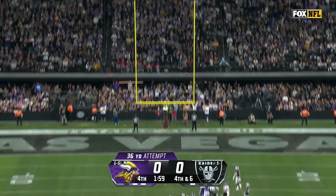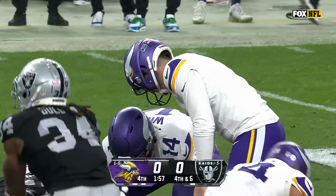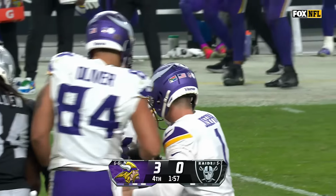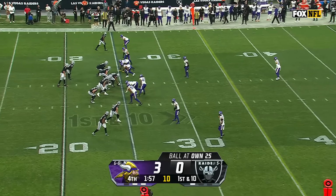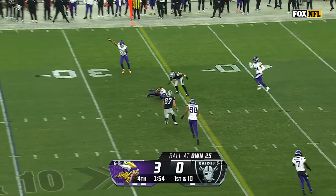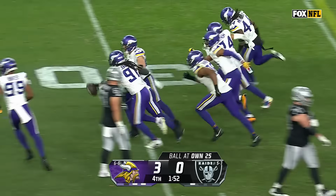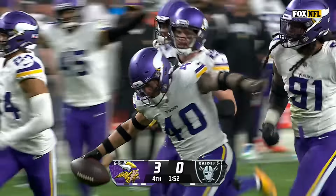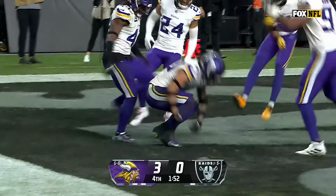The snap is down. The kick by Joseph is right down the middle. And we have points in Las Vegas. But you got to credit their defense, and let's see if they can keep making Aiden O'Connell's day a rough one. O'Connell to the it's intercepted. Ivan Pace Jr. with the diving pick. 1:52 to go, and that may have sealed it for the Vikings.